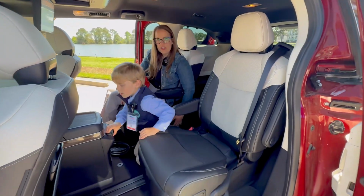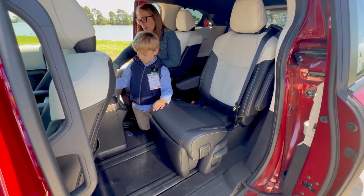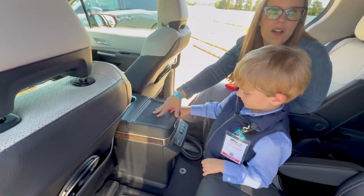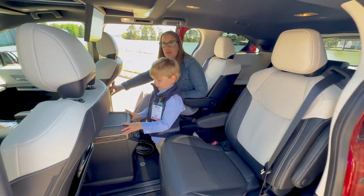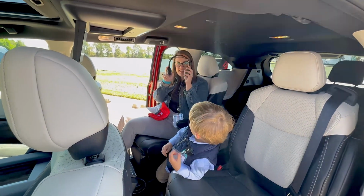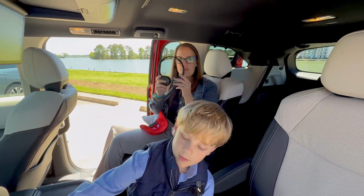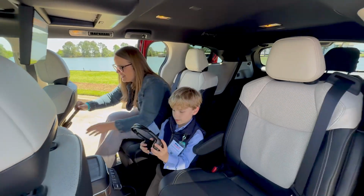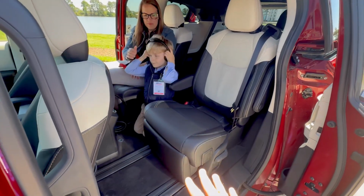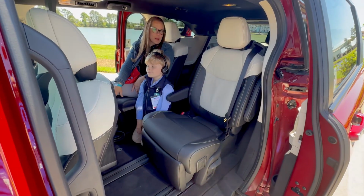You've got cup holders on the side of the seat. You've got cup holders that you could access right here. Plus you have the cooling box. So perfect. Oh, and best thing, it comes with headphones. So parents don't have to listen to Bluey if the kids are watching it in the back seat. We did watch Bluey last time we had the Sienna. Another great thing about these, they're called the super long slide seats.